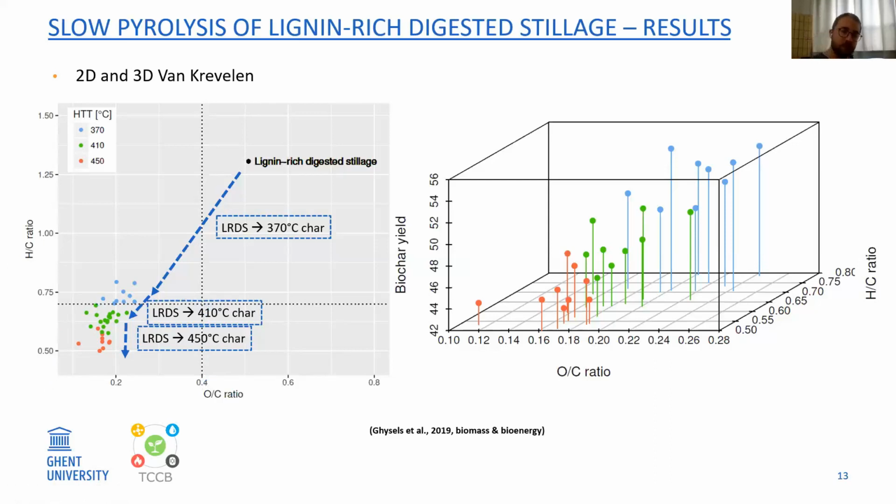And everything within this square is a good char, and everything outside should theoretically not be called a char, right? And by looking at this two-dimensional Van Krevelen diagram, you would already be able to tell something about the charring chemistry. If I can give an example, these green dots here are the biochar samples pyrolyzed at 410 degrees. And if you pyrolyze at a slightly higher temperature of 450 degrees, you would see that the O/C ratio on the horizontal axis actually does not change anymore. But on the other hand, we have a decreasing hydrogen to carbon ratio. So it would go vertically down.